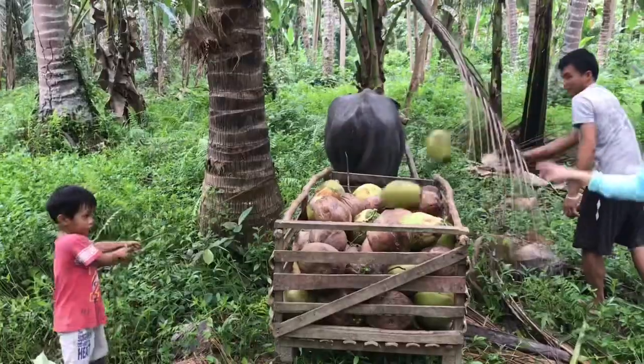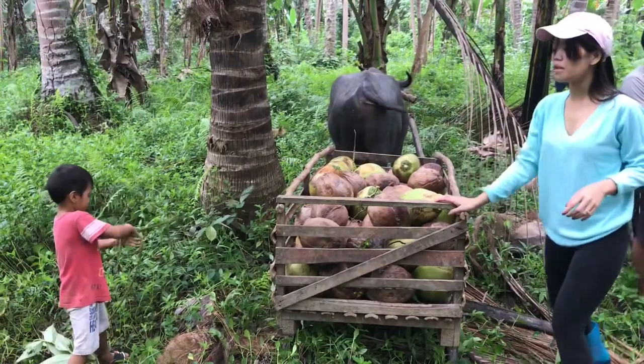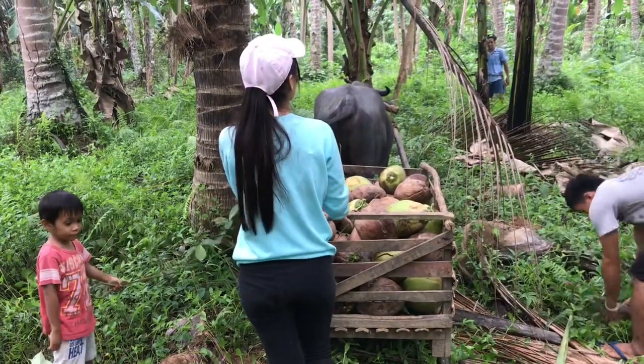Said the cart fills very quickly. So when it's full, you don't need to ride because it gets more heavy. Well, that would be hard for the carabao.